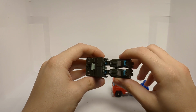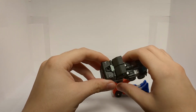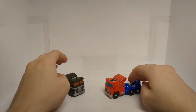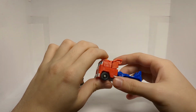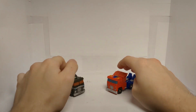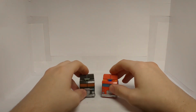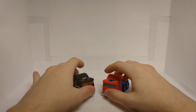But I've done my best to make sure that it still keeps up in terms of looks, but it's definitely showing its age because I did play with this thing quite a lot. So yeah, Optimus isn't really showing any signs of that per se. But whoever owned this before I did kept it in pretty decent condition. So yeah, very, very nice looking vehicle modes. These do look great together in my opinion. But yeah, so anyways, let's get on to the robot modes.